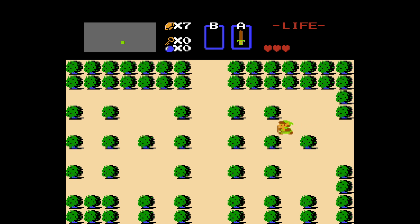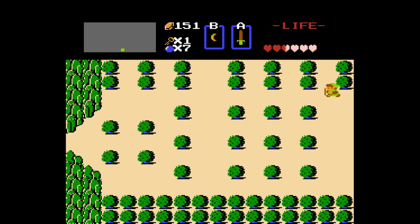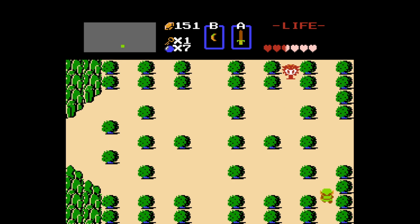Why is this important? Because when your health is full, your sword will shoot a beam of energy across the entire screen. It's a little incentive to try and stay at full health, and it evens the playing field with some of the enemies, many of whom will have projectile attacks.